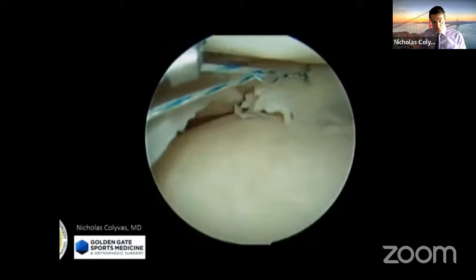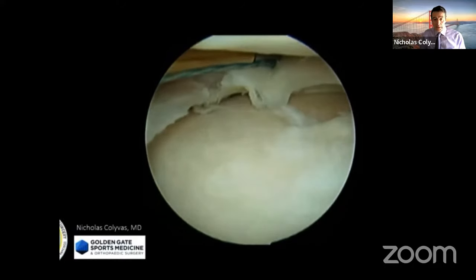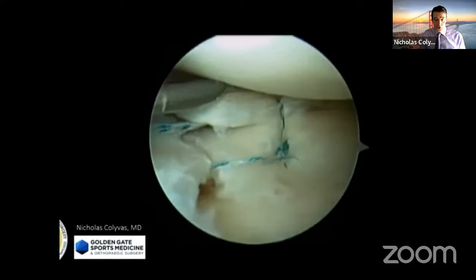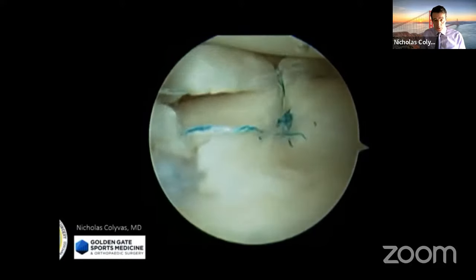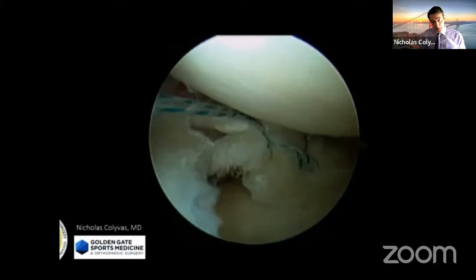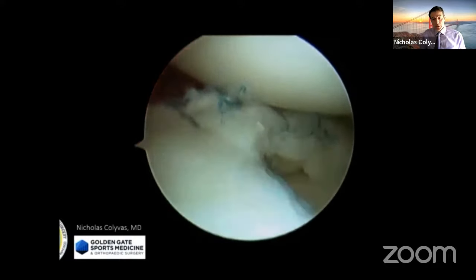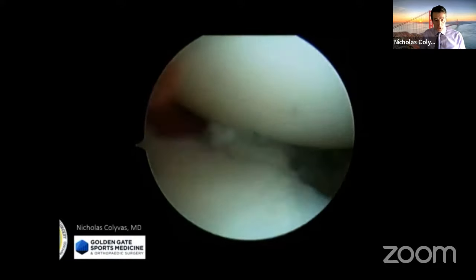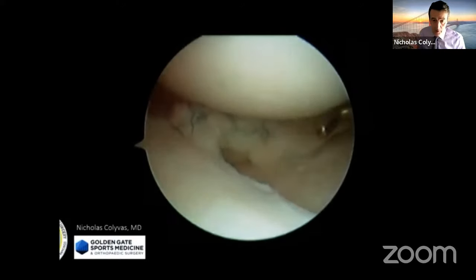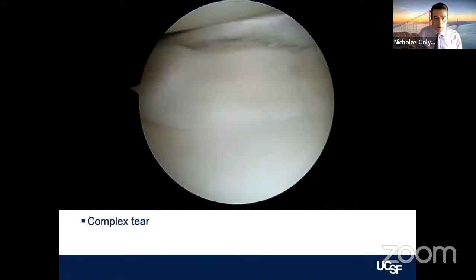One of the tips here is to always use a PassPort type cannula, something that allows you to get the sutures in and out without tissue bridges. Tissue bridges will really ruin your day. If you don't have them, this can go pretty quickly. And slowly but surely, you piece this together and eventually get yourself a repaired meniscus. Now, it's not the world's most beautiful meniscus, but most of that meniscus volume has been maintained. And that patient's cartilage is now protected.